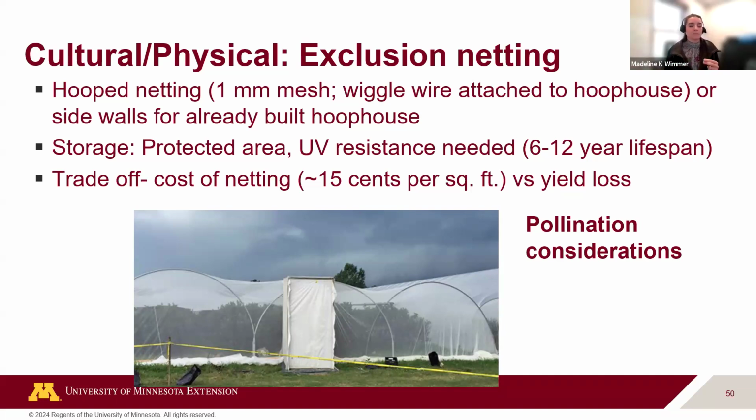Some keys to making this successful, as you can notice in this picture I have on the screen, there's a door and that door has a double entrance. So you don't want to be bringing spotted wing in. If you were to bring spotted wing in and it was netted, then you're kind of in a different place with your management at that point. So designing any type of netting that you're planning to use in a way where you have an ability to have sort of a midpoint when you enter can be really helpful.